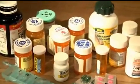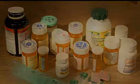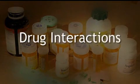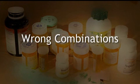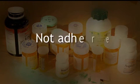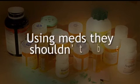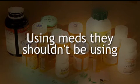Medication non-adherence is a very complex problem that can occur for a variety of reasons. A patient may have drug interactions or take medications in the wrong combinations. They may take medications at the wrong time of the day or not adhere to the instructions on how to take their medicine. They may even be using medications that they should not be taking at all.